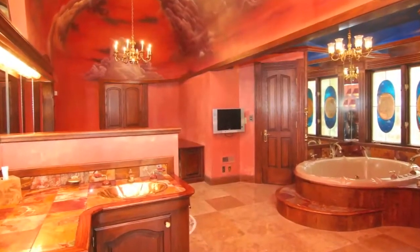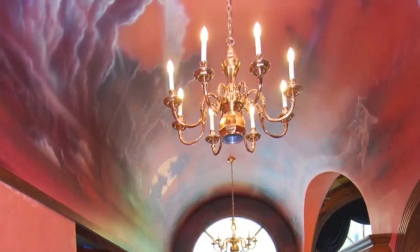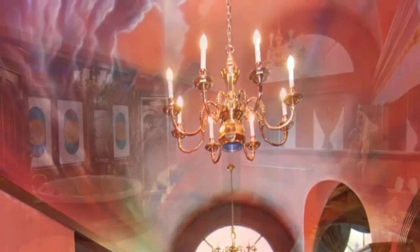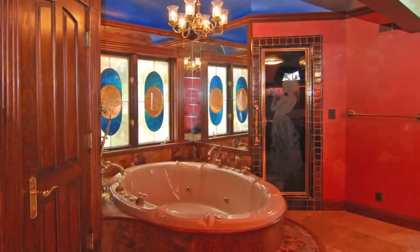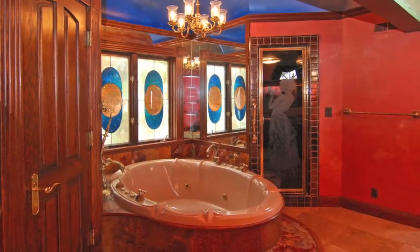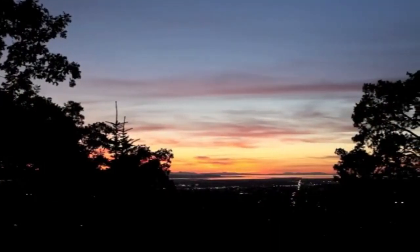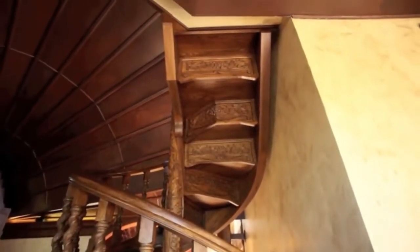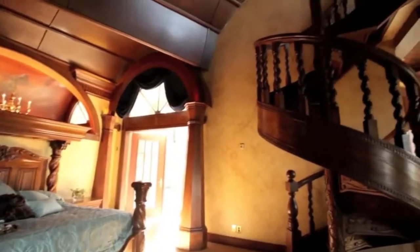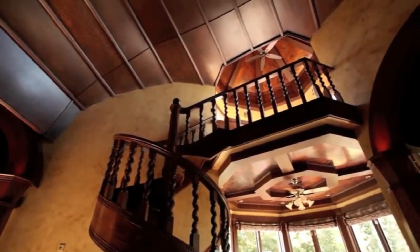When you enter the master bath from the pool, the hand-painted mural across the barrel-vaulted ceiling will reveal a glorious sunset, as you relax in the large jetted tub or use the dual steam shower. The turret in the master bedroom includes two sitting areas with spectacular views of the valley. An intricate curved staircase leads to the second sitting room, complete with kitchenette. It's a marvelous, quiet getaway spot with a bird's eye view of your world.